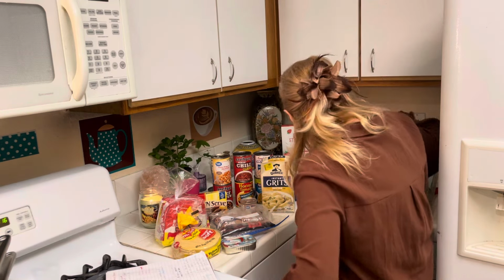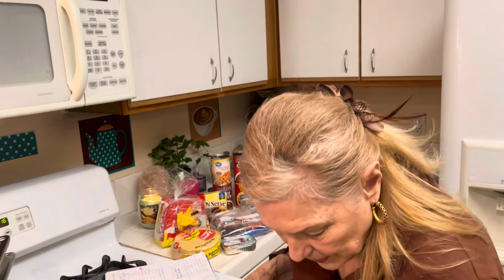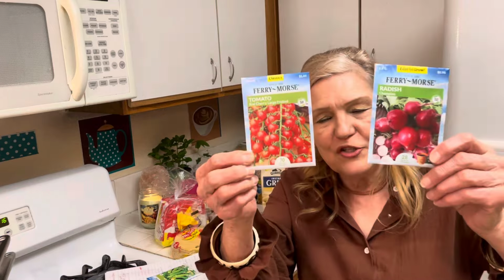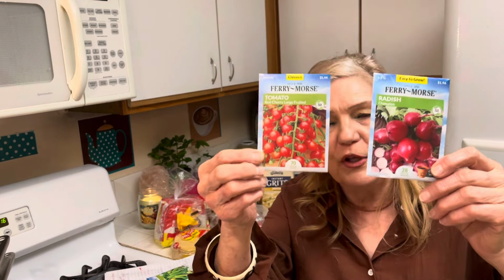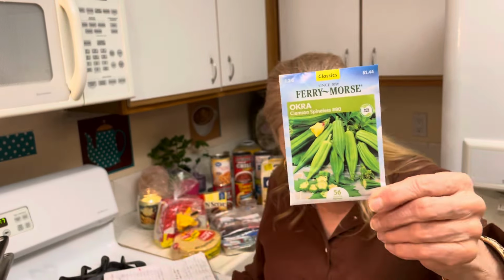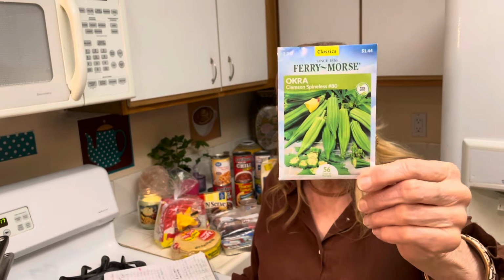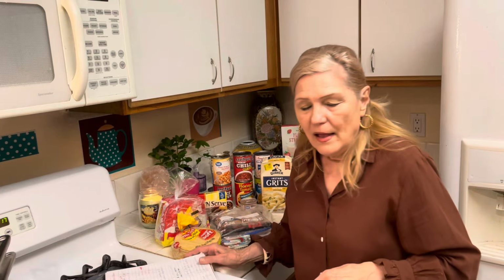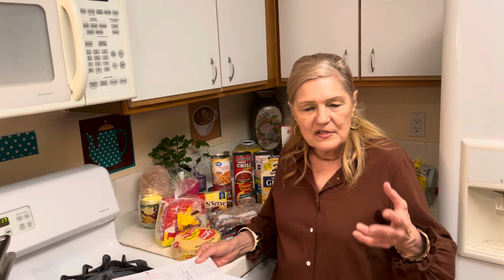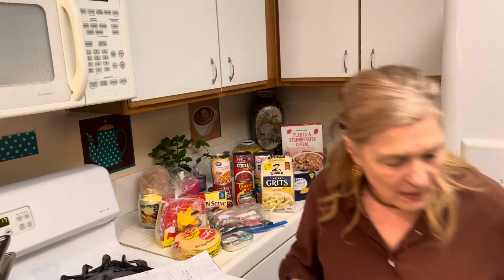But what I bought today, because I want to do the year-round garden, and I forgot what the other one is, it's radishes and cherry tomatoes that can be grown year-round. And then I bought some okra because if I can just grow small ones, I've had pickled okra, and I'll just use my pickling recipe and make some. I have some tiny bell peppers starting to sprout out, so that's exciting.